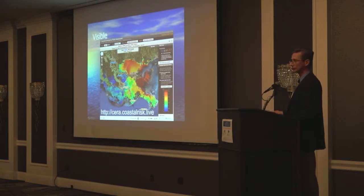So if you want a really cool, fancy website for your data here in the Chesapeake, you can contact the folks at LSU. There's a sign-up button, and you can get more information and collaborate.